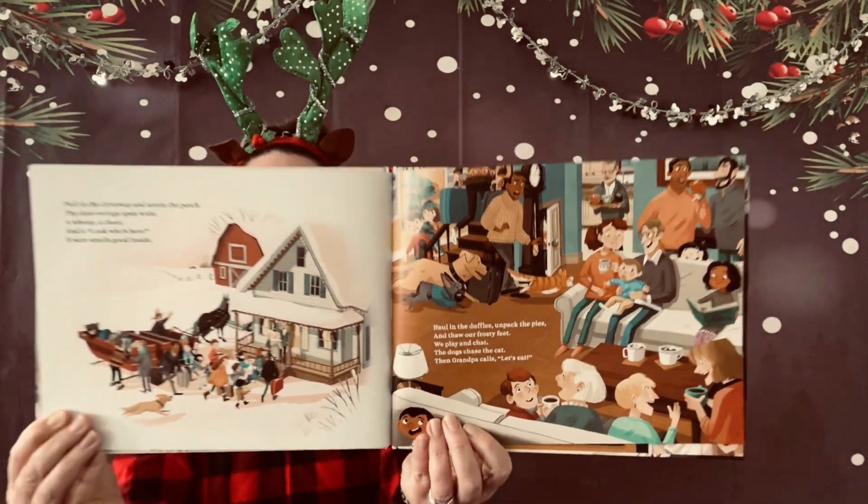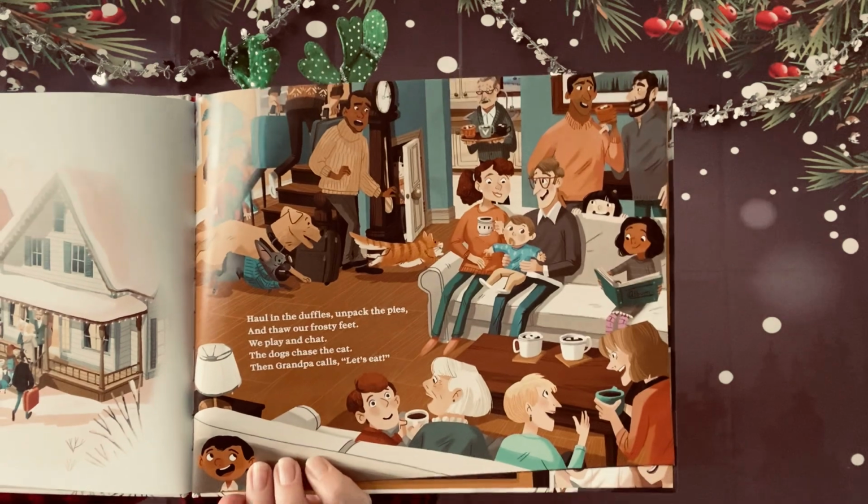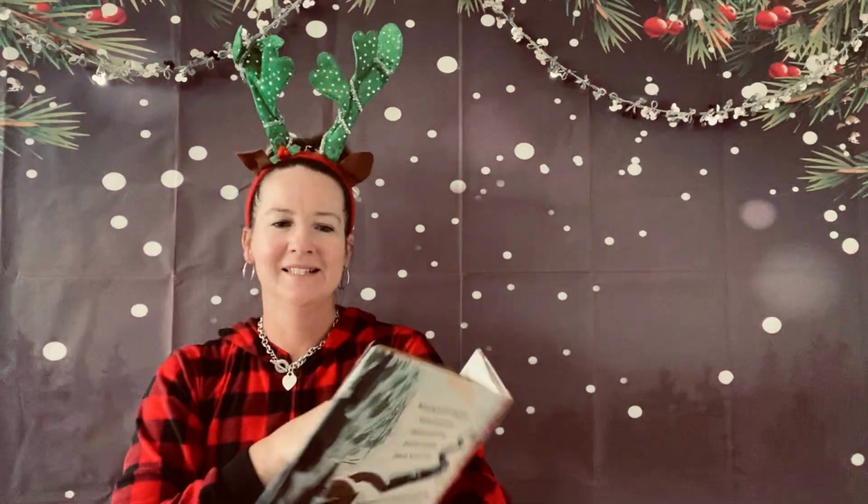Yummy. I bet they're going to have lots of yummy, delicious food. Look, I love this illustration of them all together drinking their hot chocolate, their marshmallows.